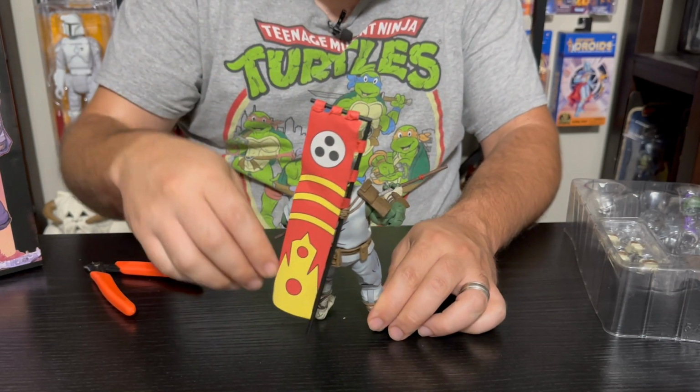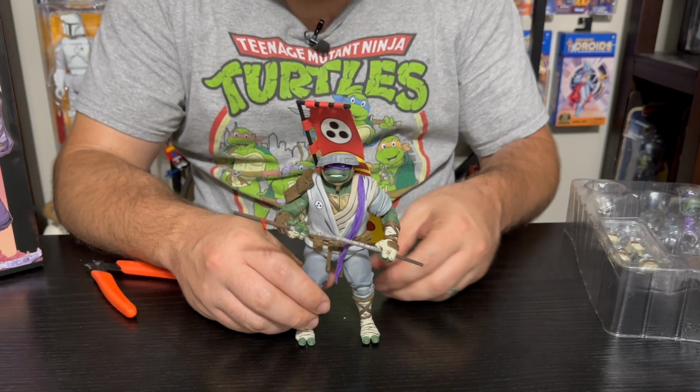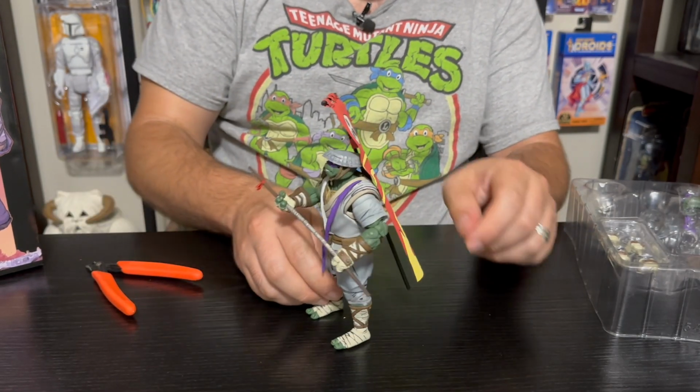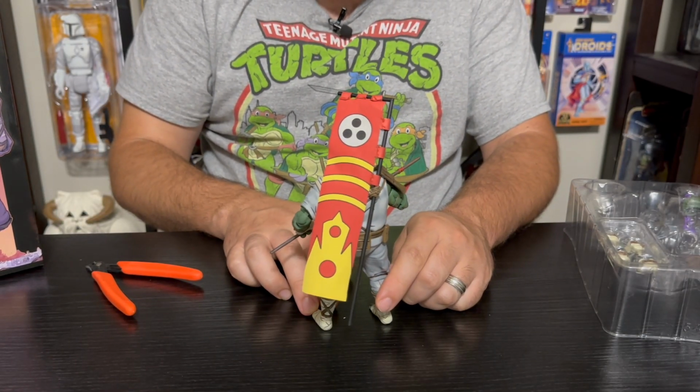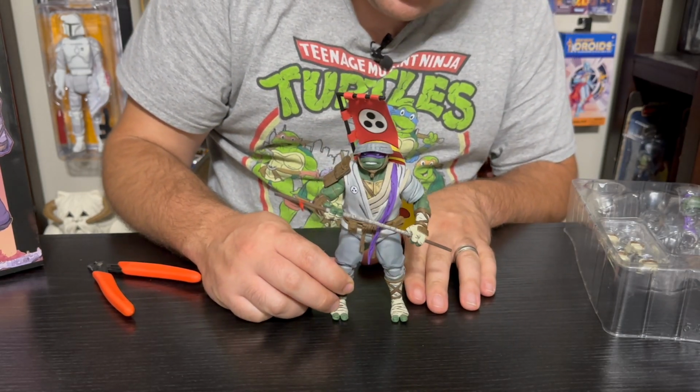I don't know if I want this, maybe this way it looks a little cooler. It's kind of centered on him. I like it being symmetrical. So that is our look at this really awesome Donatello that kind of completes the scene with Splinter there in that battle scene. We just need some of those human Foot Clan members now to sort of round it out.